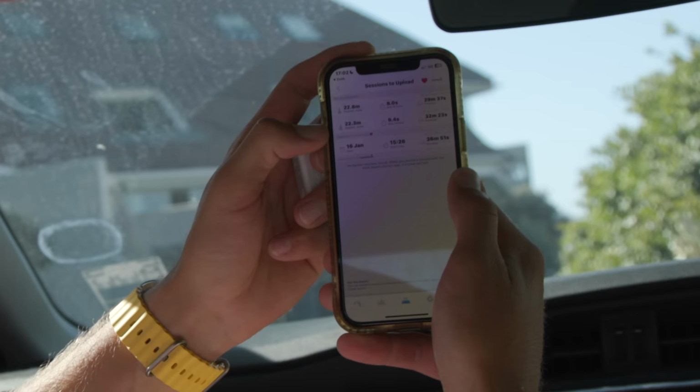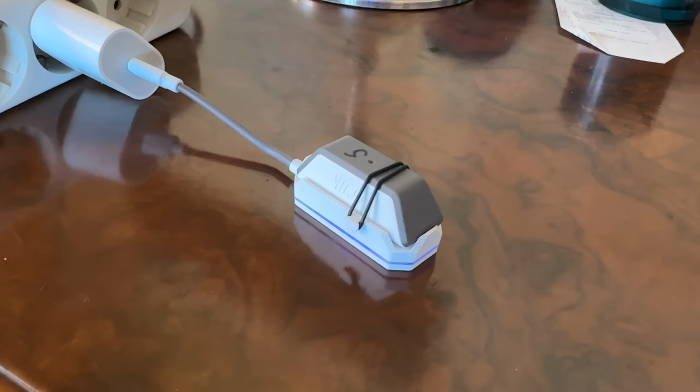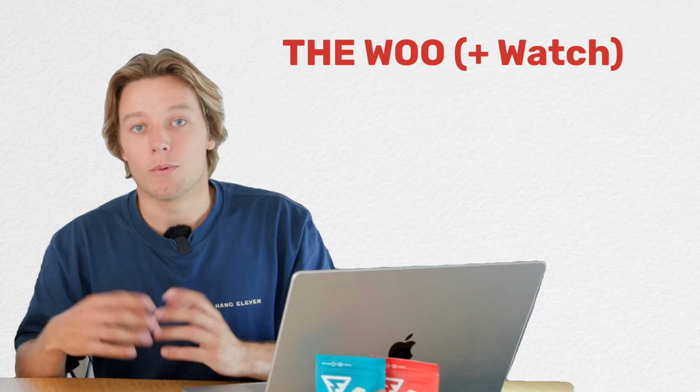That's also one of the downsides. You can only see how high you jumped after the session. You have no GPS data, and of course you have to remind yourself to charge it before you start kitesurfing.